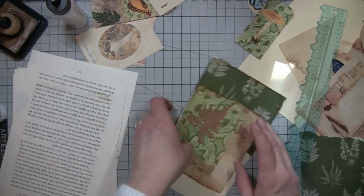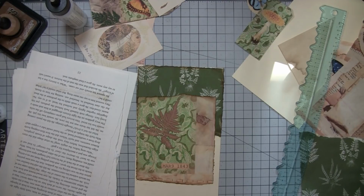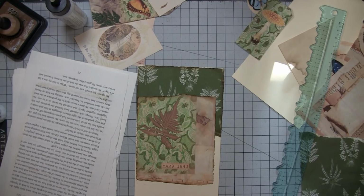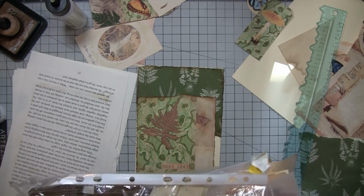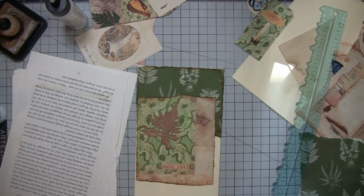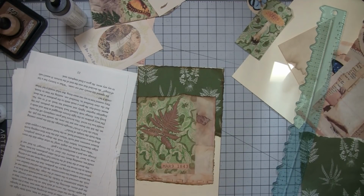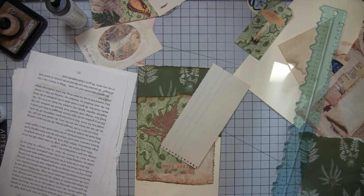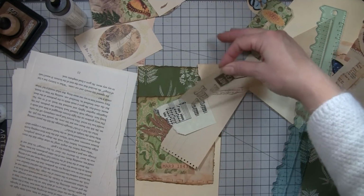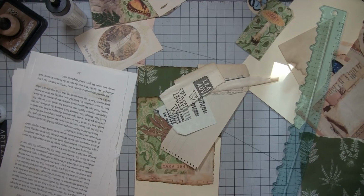Hopefully I got that right. I don't know, but we'll see. Alright, and then kind of want something old on there. Let's see if I have anything in here. I've kind of been using a lot of it on the backs of things, so I'm starting to run out of stuff. There's some old composition notebook. There's a few things. That's old magazine stuff.